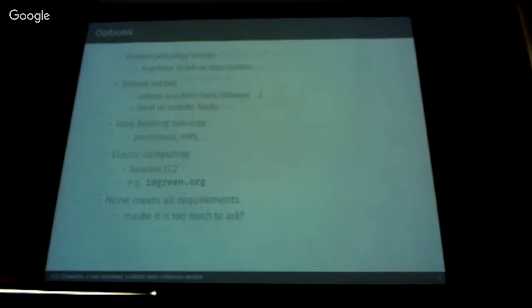So there's a few options. It's not like people haven't thought about this before. You could run your own server. You could use some web hosting services. You can use something from Amazon like Elastic Computing. And actually, we've done that a few years ago in the 10 Green project, and that's ongoing. And it works pretty well, except that it doesn't scale as much as I would really like it to scale.